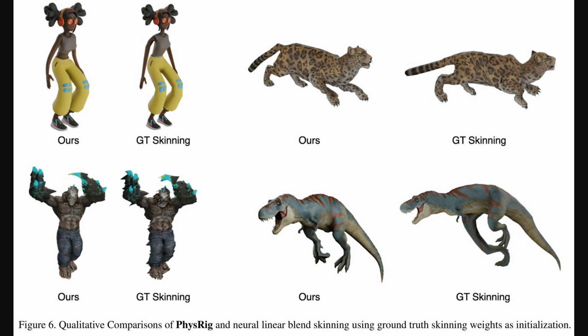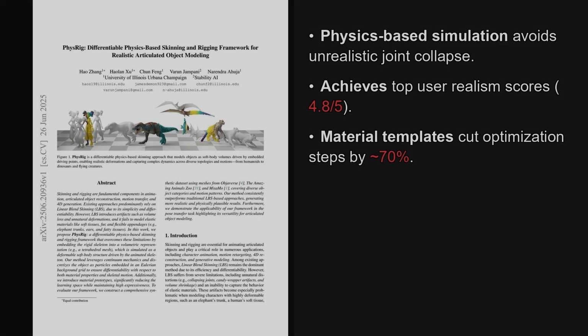Building on those component tests, this figure gives us a great qualitative comparison. On the left of each pair is their PhysRig result, and on the right is a traditional skinning method. You can really see the difference. The older method suffers from that classic candy wrapper effect, where joints twist and the body collapses, losing volume, especially on the leopard and T-Rex. In contrast, the PhysRig animations maintain their physical presence. This is possible because their entire framework is differentiable, meaning it can be optimized with modern learning techniques to achieve this realism.